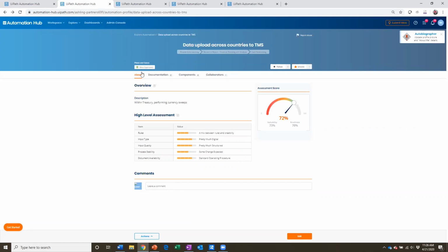And you can see right here in the top portion of this, and let me see if I can use annotate just to make this a little bit clearer. But you can see right here that an idea has been submitted. It's in the idea phase, it's been approved. And then right here are the details of that high-level assessment.